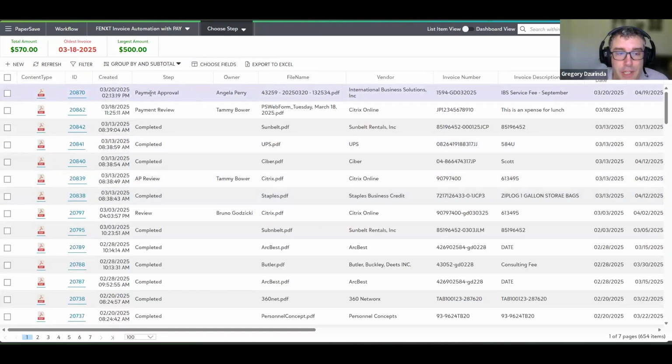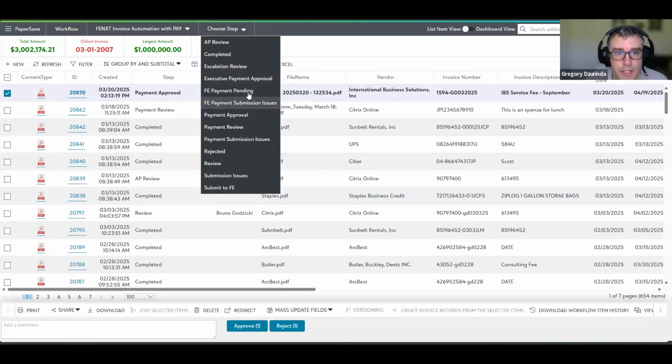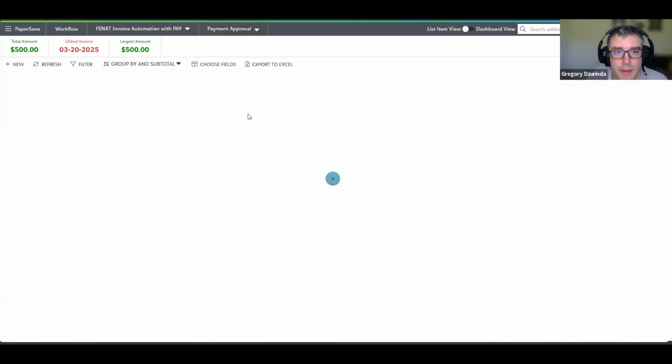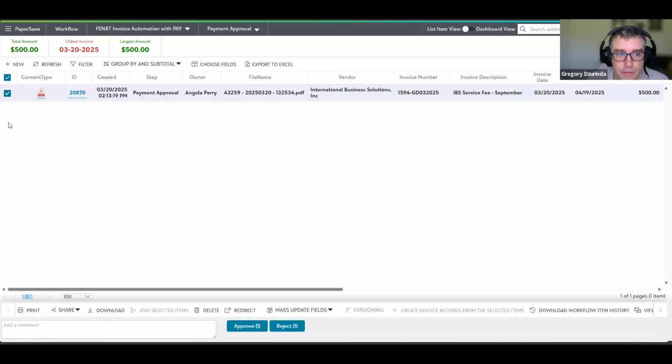Now it goes to this payment approval step. So same thing, we can do email notifications to let them know that they have items to approve, and they can approve them from the list here. So if I filter this down to the payment approval step here, there's my one item. And Angela is the current owner of this item. She's going to be able to either open up each invoice individually, or she can select multiples from the list here and click approve.